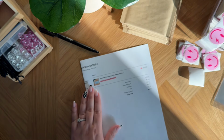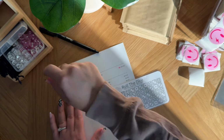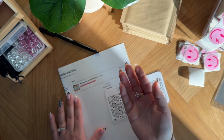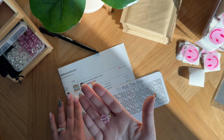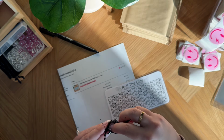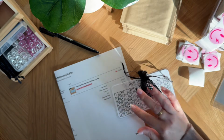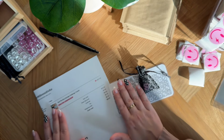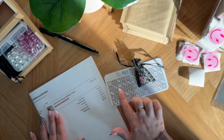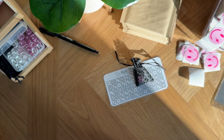Next, we have Constance's order, and she ordered my Roll the Dice and the Clear Pink Dice, which looks like this. Hopefully, y'all can see that. And it always comes with a little bag. I do have the clear dice as well, but it's just your total preference. So you can also select this tracker without the dice if you already have it. So there's three options there.